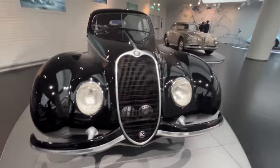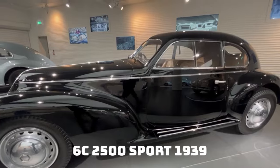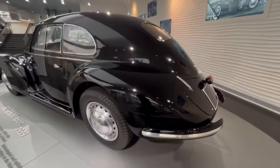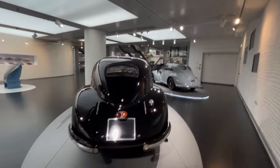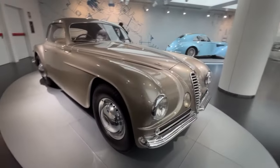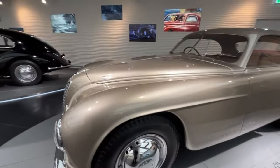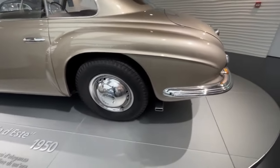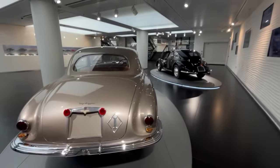Another Superleggera in black. The 6C 2500 Sport 1939. You can see the technology changing, aerodynamics changing. There we go, you can see the two vehicles next to each other. And then we move on to another Superleggera in a beautiful bronzy color, the 6C 2500 Superleggera 1950. Exhaust down below. Just note the change in the aerodynamics.